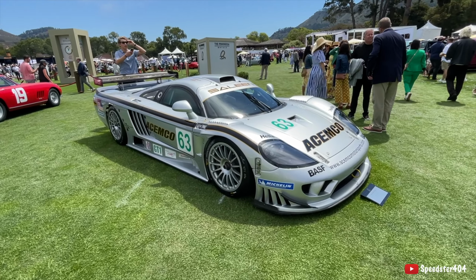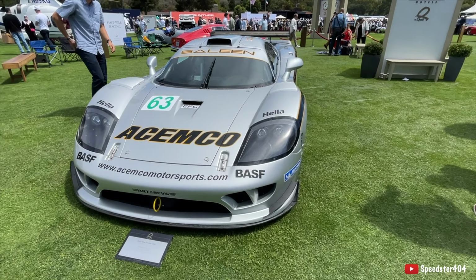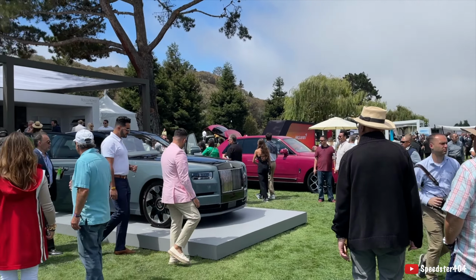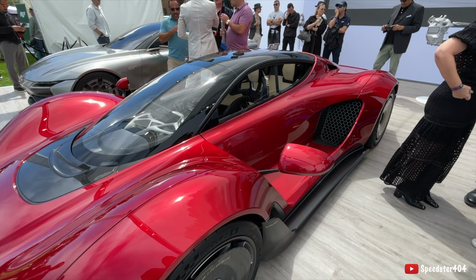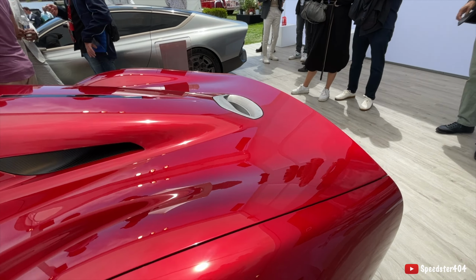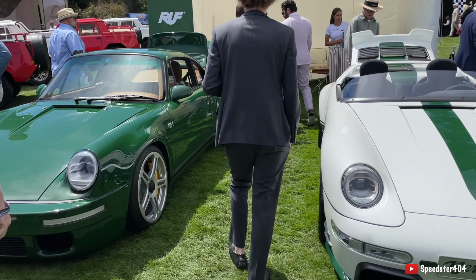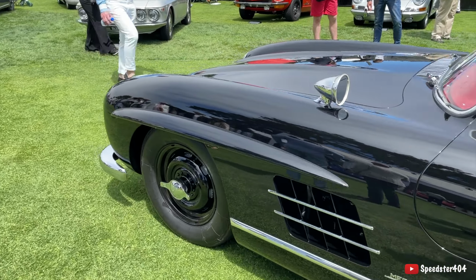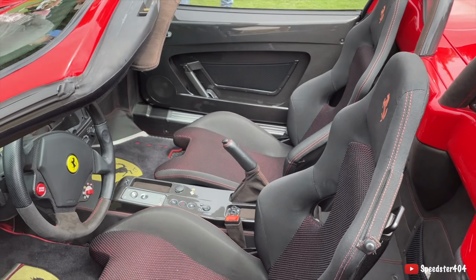And this is the 2004 Saleen S7R. Pretty cool. Setting records in this. 300 SL. Scuderia 16M. Lovely, lovely car.